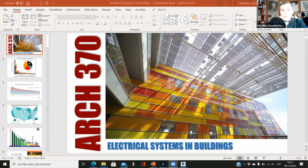Electrical systems in buildings. Well, I have taken that picture from here. We have the PV array, and well, this is an electrical system as well, and this affects the design. Okay, so little by little, architects we have to find ways to integrate renewable energies on our buildings. So this is a challenge.